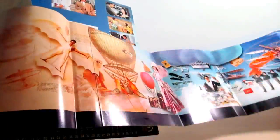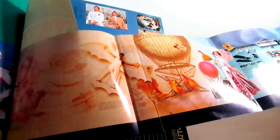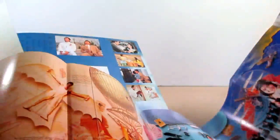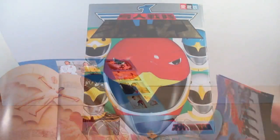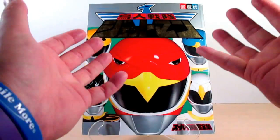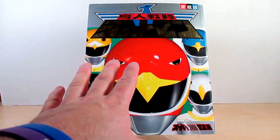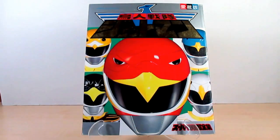So really nice. I really can't complain about anything with this book. They really did a good job on this book here, just giving us a yearbook of the entire series of Jetman. So anyway, I am super happy I own this book. I like Jetman. Not a fan of the storyline, but I do dig the designs on the suits, the helmets, the mechas. Just love everything about it.